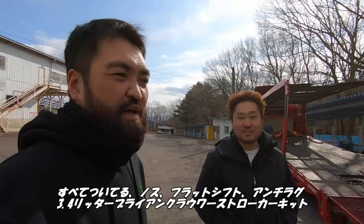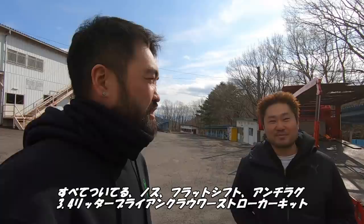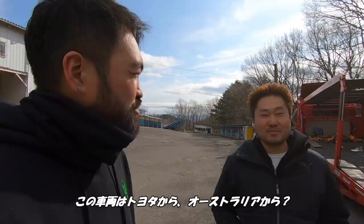Alright, so this thing is going to be a rocket ship. It's got everything on it. It's got nitrous, flat shift, anti-lag. It's got a 3.4 liter Brian Power stroker kit. This car actually came from Toyota Australia.